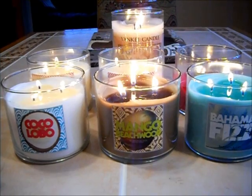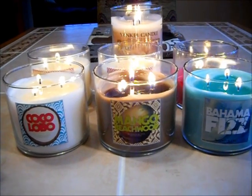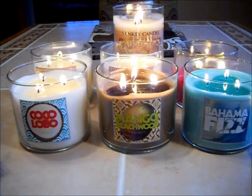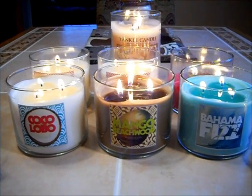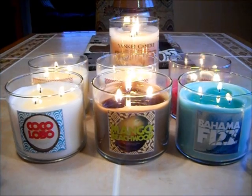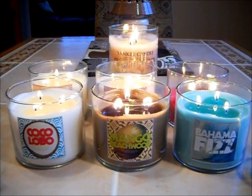Now, Mango Beechwood. Oh my goodness. This scent is awesome. I get sweet mangoes, big time. And I believe there is pineapple in there. You get a little bit of a touch of pineapple. So you get the sweetness of a mango, a little bit of pineapple, and the cedarwood, which scared the heck out of me at first, actually rounds this candle off perfectly.